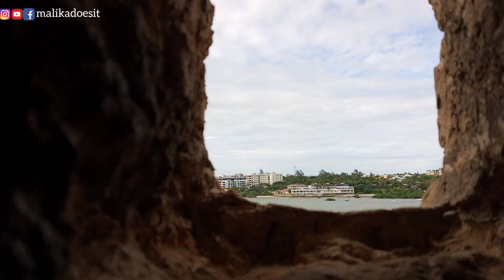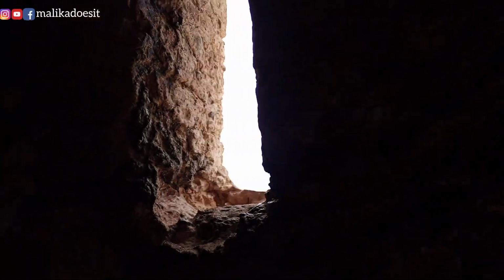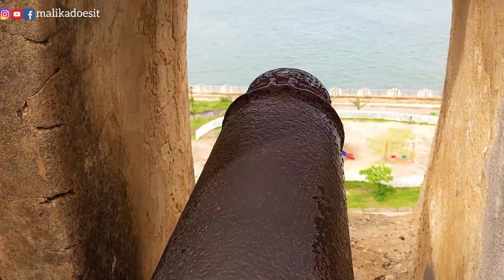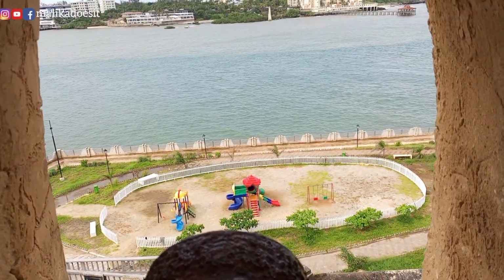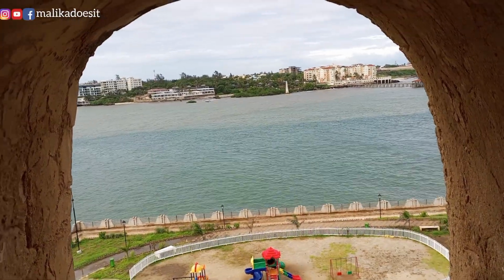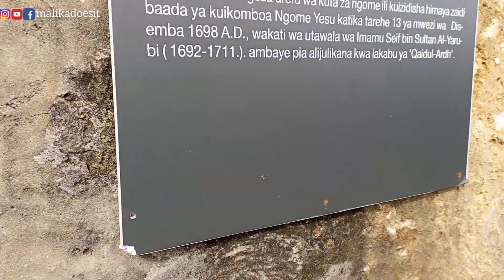Let me give you space. No, it's fine. You're going down. Oh, nice. Soldiers had to be stationed in each and every corner of the building, on this structure, so that they can see enemies approaching from all directions.